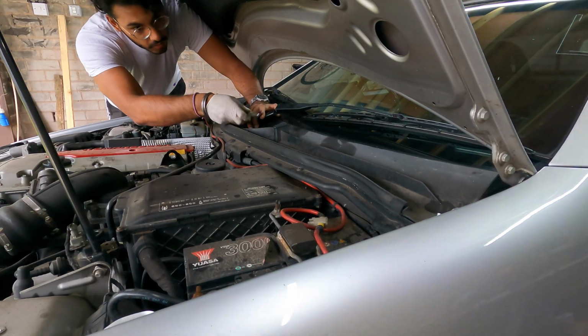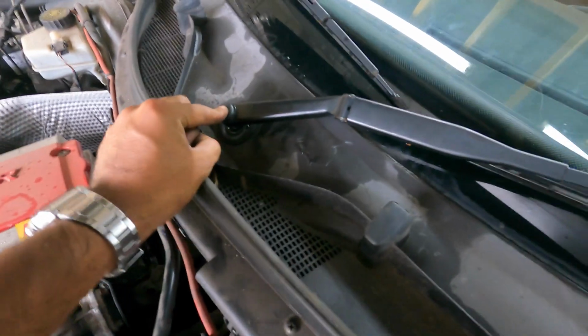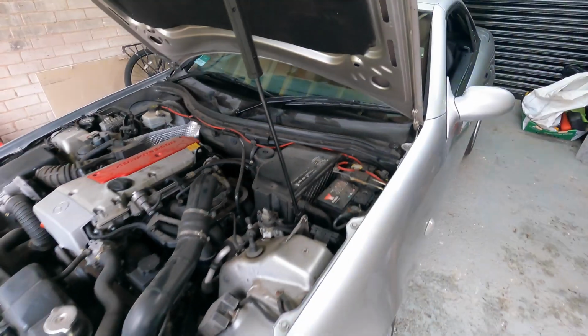Stay tuned because I've got some really exciting content about the cam cover and changing the spark plug tube seals. So I'll see you again soon.